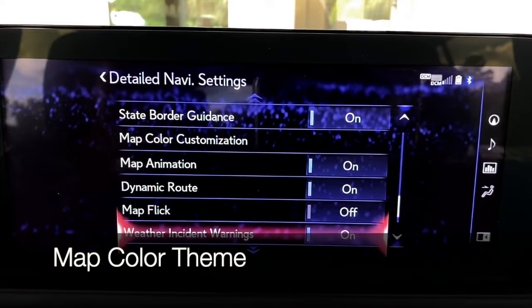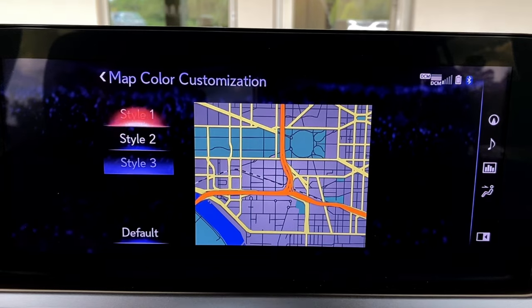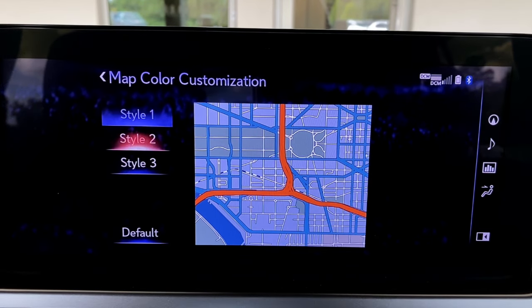You can also customize the map color and choose between three styles.